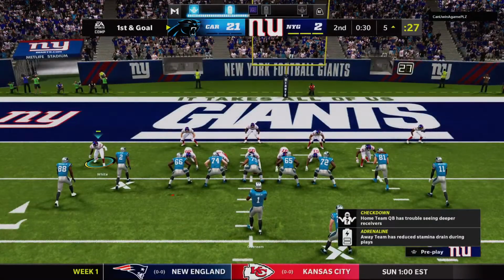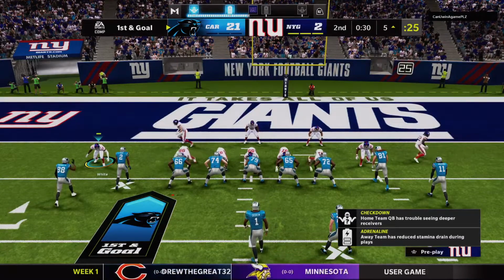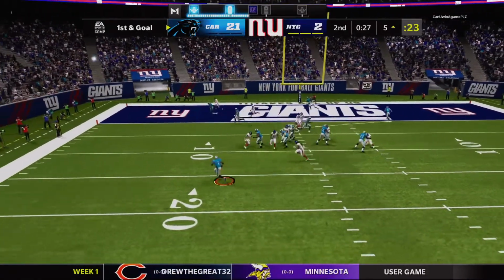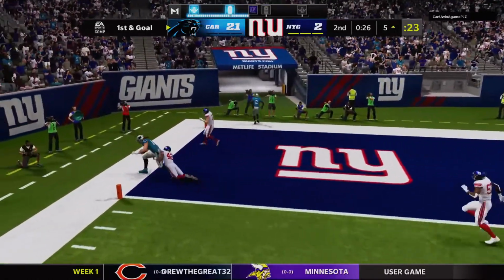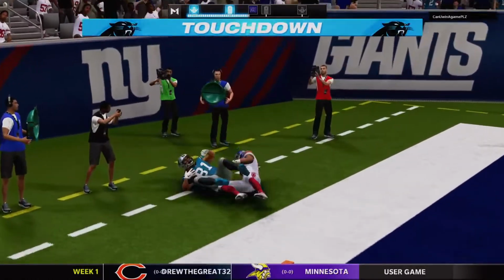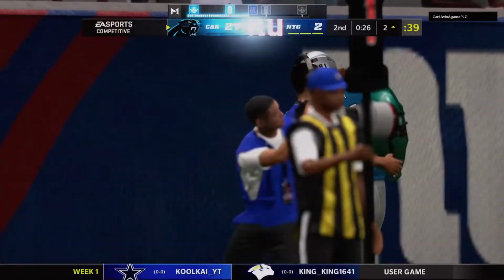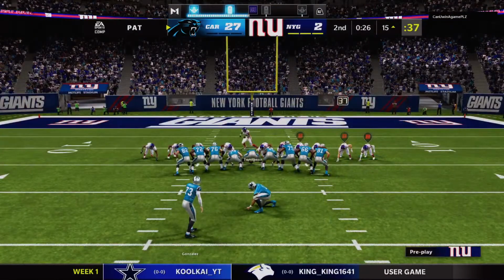So a critical mistake, roughing the passer. Now it's 1st and goal. He'll look to throw. Out to his left. And he's got it. Touchdown, Panthers. Hayden Hurst. Already his 2nd touchdown here in this opening weekend.